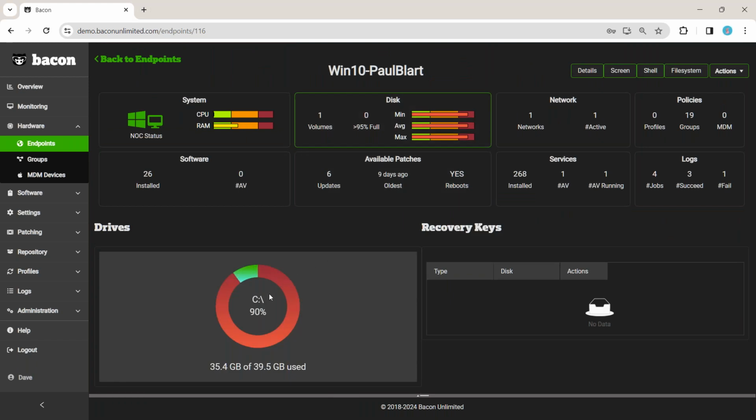Next up, for disk information. In this case, we're on Windows. We have drive labels. We can see our C drive here at 90%. And if I had any kind of encryption, there'd be a little green lock icon above the C. On the right-hand side, we can see recovery keys. So Bacon is able to escrow those encryption keys for you.